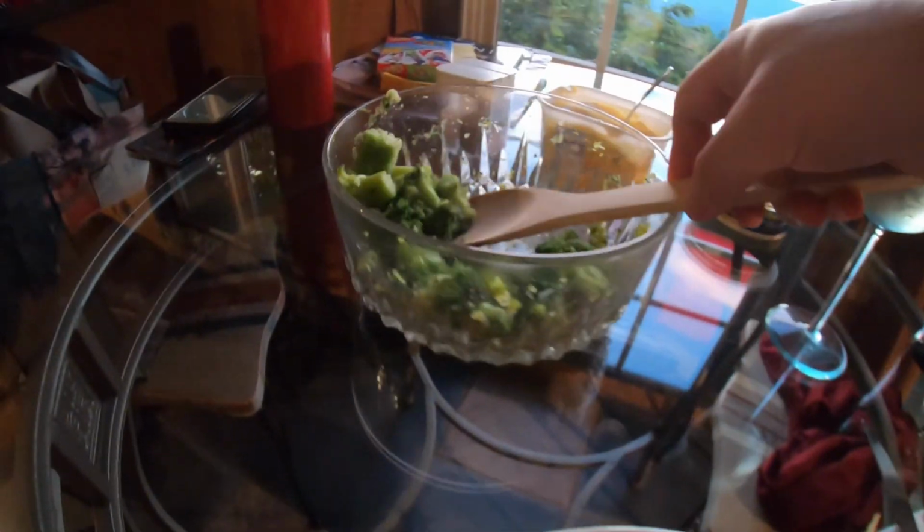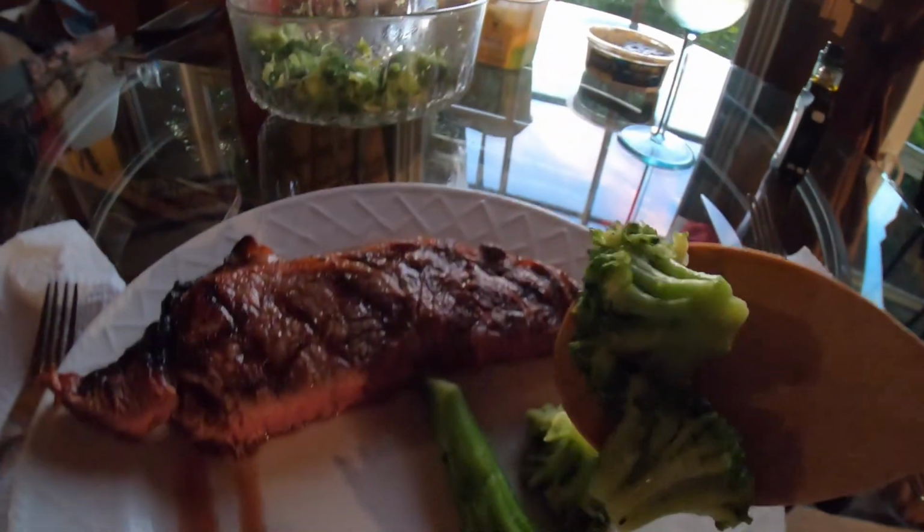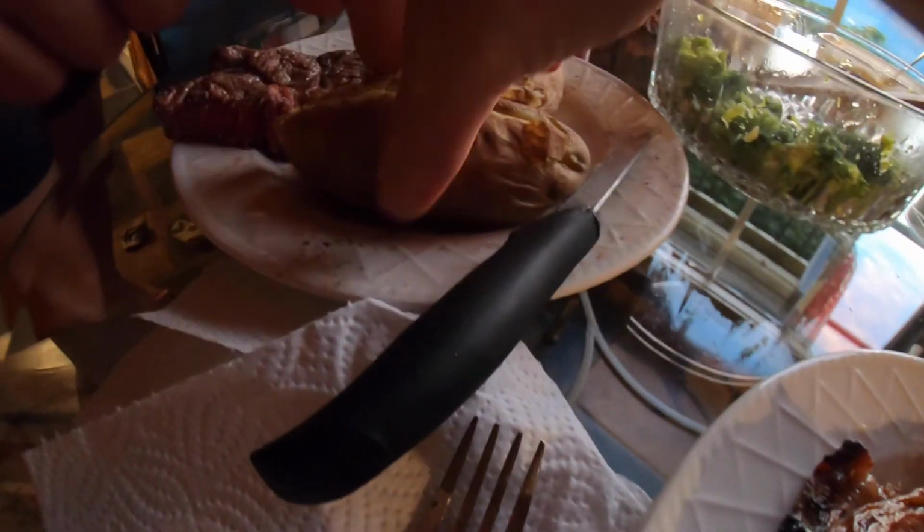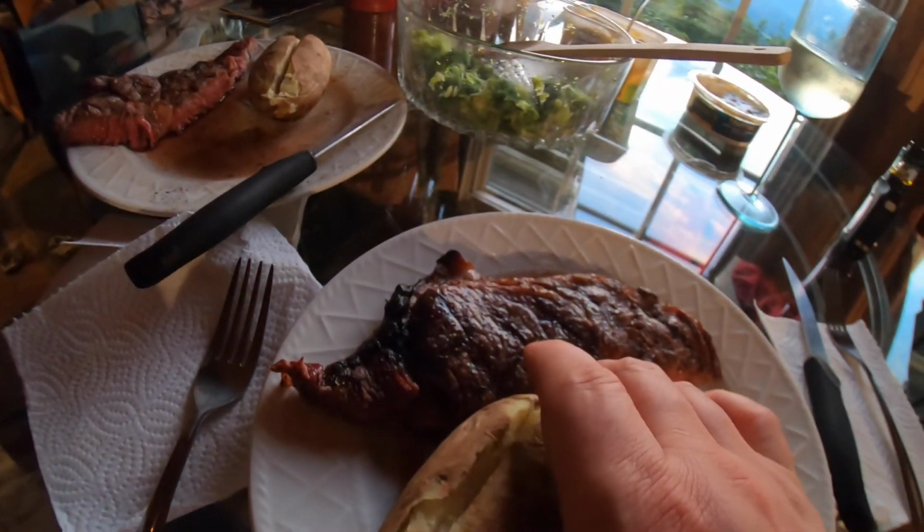It's a beautiful dinner time here on vacation in the Shenandoah National Park. There's our potatoes. I guess I just grab one. Hot, hot, hot. And there it is. A little butter on there. Maybe a little sour cream. Oh, yeah. Time to eat.